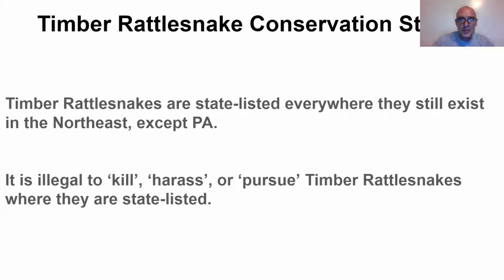Conservation status of rattlesnakes in the Northeast: they are state listed everywhere except for Pennsylvania, where they still have large numbers and enough where they have a hunting season, apparently. Everywhere else, they're state listed, and as such, it is illegal to kill, harass, or pursue them. And I put those words in quotes because those are the words that are most often used in the letter of the law. Now, kill is pretty black and white, but harass and pursue is pretty gray. Taking a picture of a rattlesnake on the side of a trail and it's rattling at you, well, that could be construed as harassment. Or, chasing one up a hill or looking for a den, that's all considered pursuing. So it's pretty shade gray, and they choose their definitions.